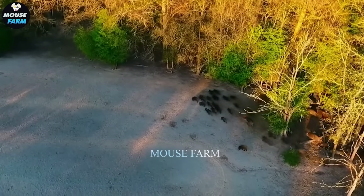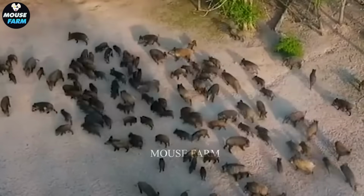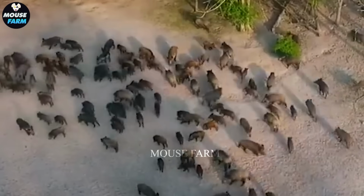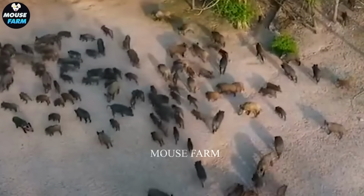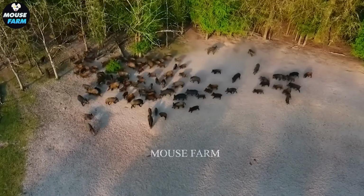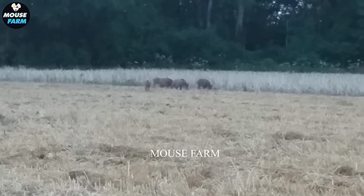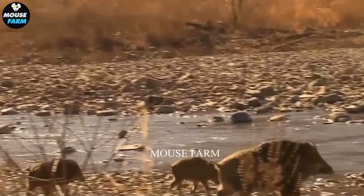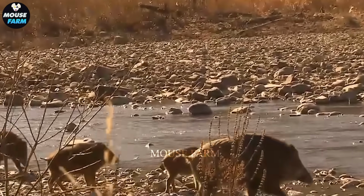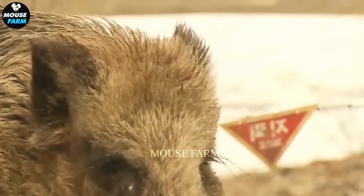Black bears aren't the only problem. Wild boars are also a serious problem. There are an estimated 6 million wild boars across the United States, causing $2,500 million in damage to agriculture, livestock, and personal property each year.